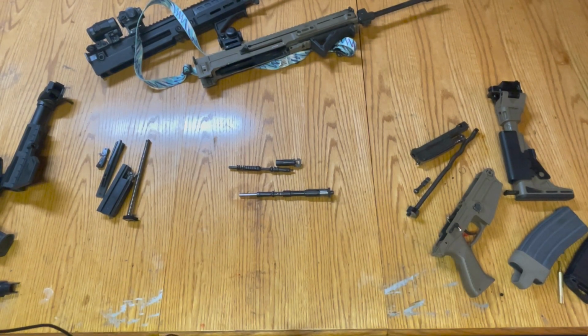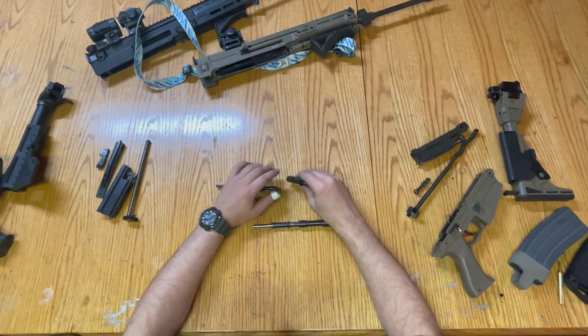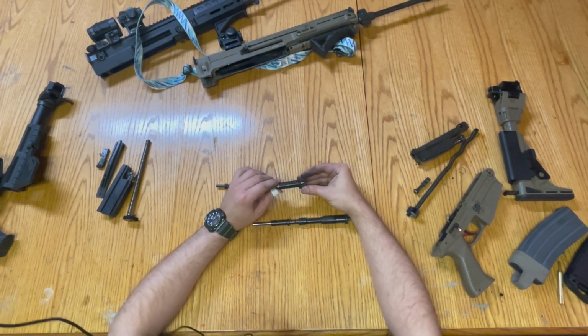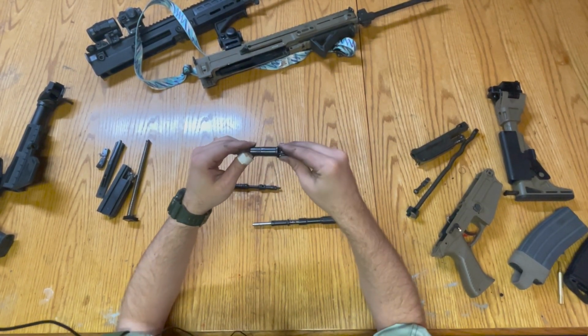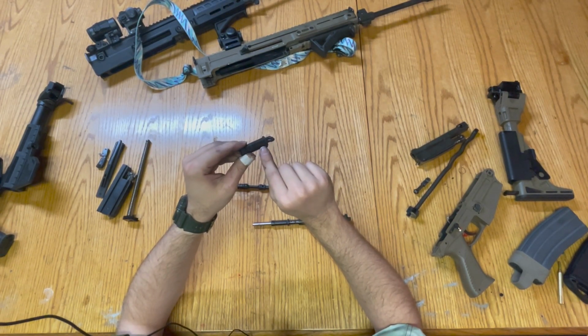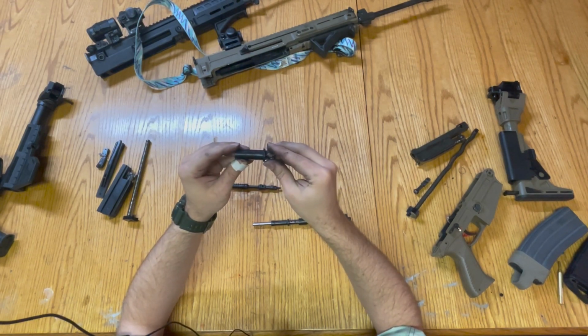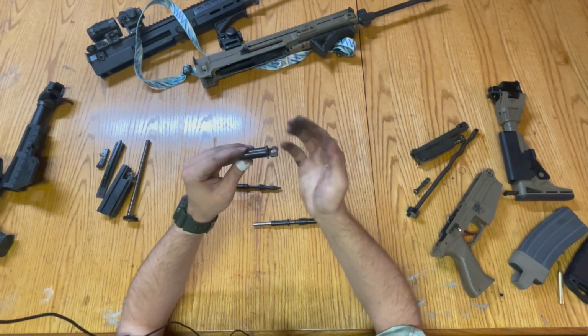Now where this gets interesting, give me a second to reassemble the VZ58. I'm not needing it anymore. Where this gets interesting is with the Bren 2. So this is the gas cylinder for the Bren 2. It also has 2 holes. It has the regular use hole when it's in the 1 position. The adverse hole, slightly larger, has an offsetting when it's perfectly horizontal.